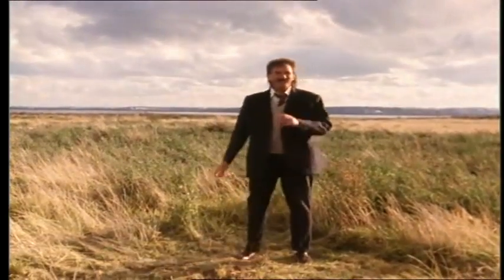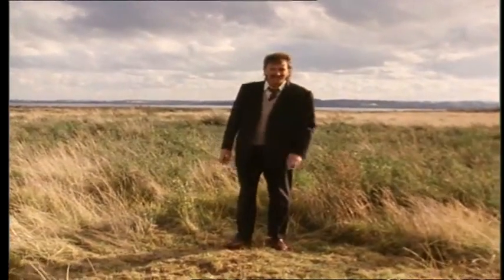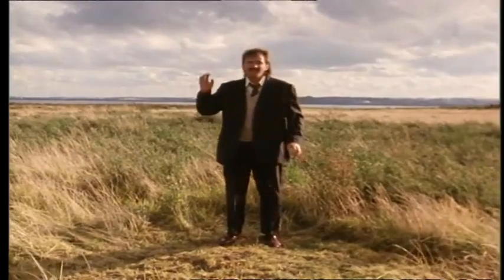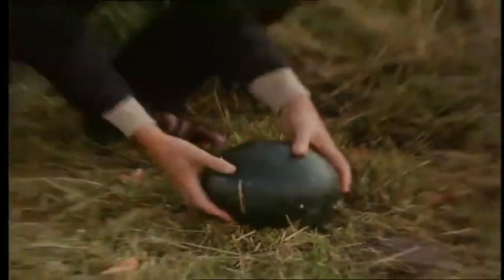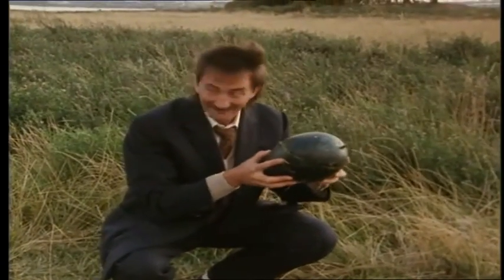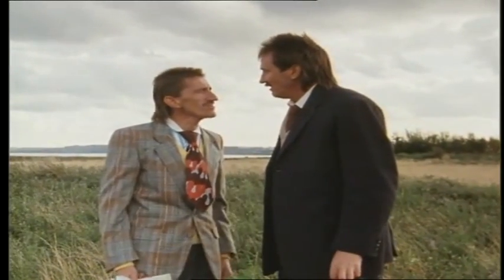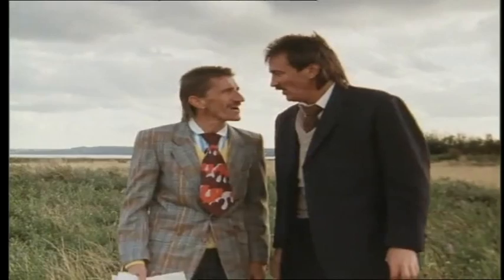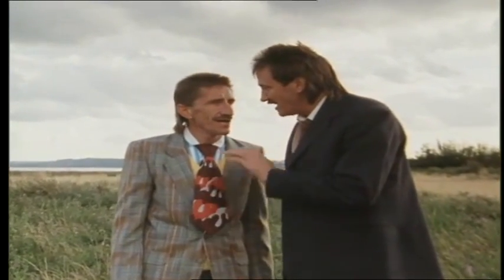Well, here we are, miles away from anywhere, an ideal landing spot for alien objects. And hush, I hear something now. Oh, my goodness, an unidentified flying melon. Hey. What are you doing here? I might ask you the same question. I thought I left you on the other side of the universe. Oh, never mind. Now you're here, make yourself useful. OK. Stand there, be quiet, and say nothing.